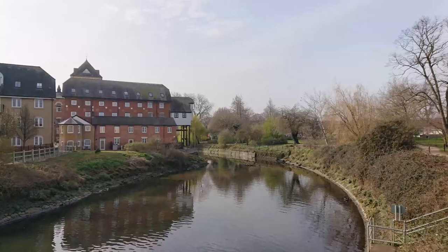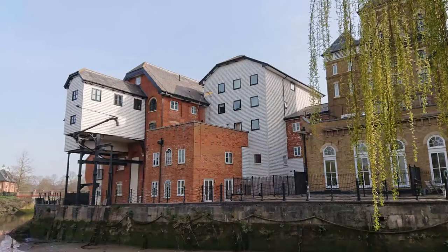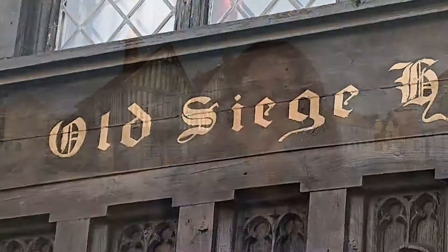In this video I'm going to take a walk up East Hill, following in the footsteps of the Parliamentarian General, Thomas Fairfax, on his way into town to take the surrender of Colchester on the 27th of August, 1648. I'm starting my journey here at the old siege house, probably one of Colchester's more recognisable buildings.